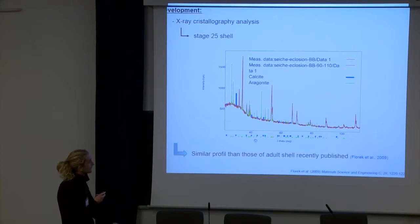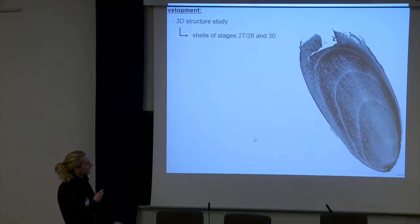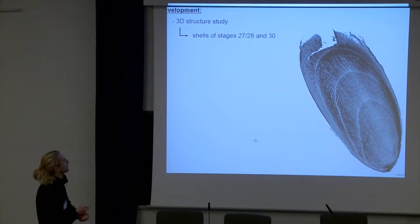So this analysis allowed us to think that it is aragonite at the beginning of the shell formation.